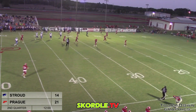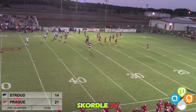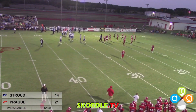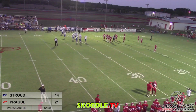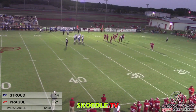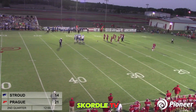And then I think Jacob Lee just saved a touchdown there, tackling him or knocking him out of bounds at about the Red Devil 25-yard line. So Stroud will have excellent field position, first and 10 from the Red Devil 25. I actually think that was number 10, Brady Nichols. Yeah, tough to see. Again, Stroud has interesting going with a white jersey with a white number. Kind of hard to see.